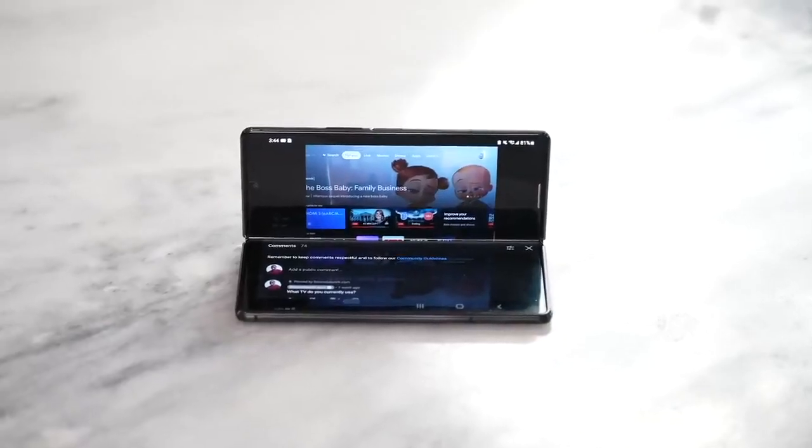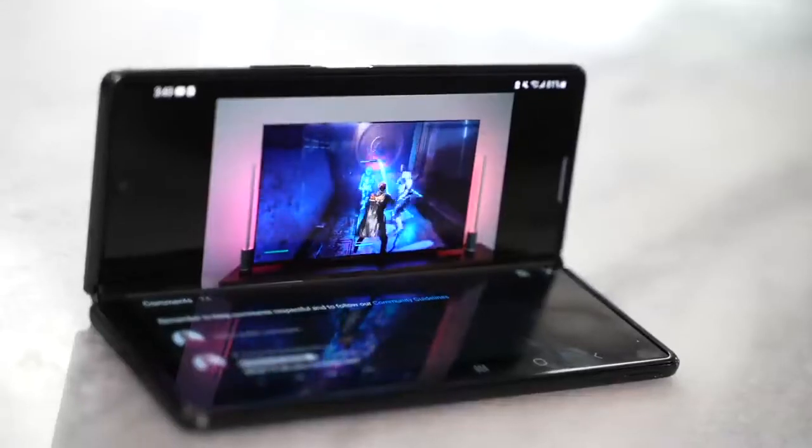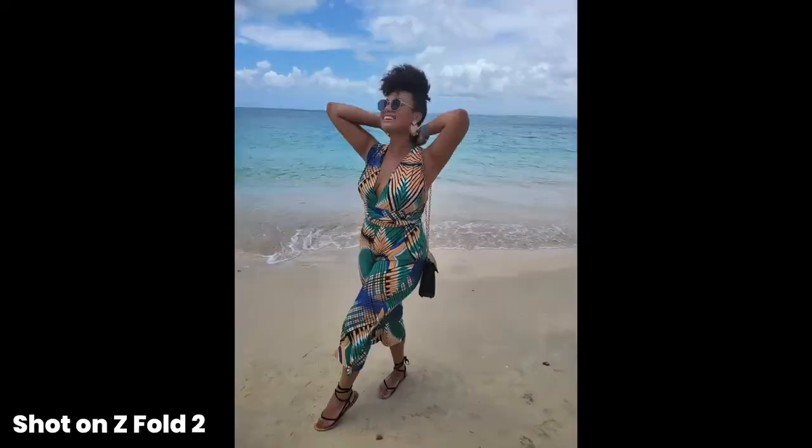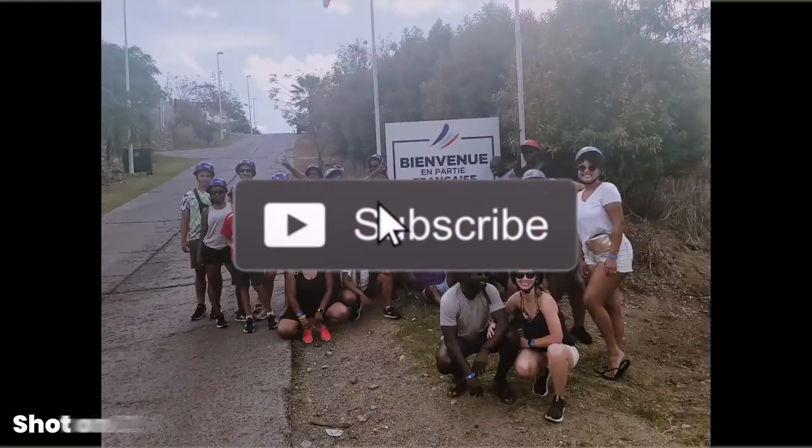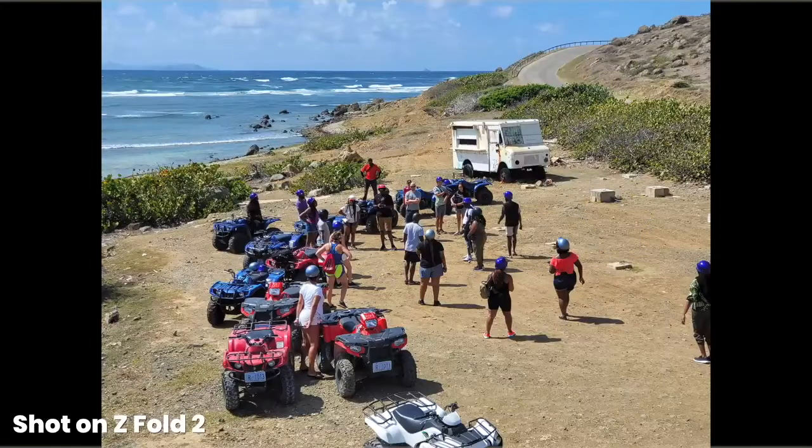Now, look, this device has some really cool quirks. The fact that you can fold it and watch content directly this way. It splits things like YouTube quite well, so you can have video on top, comments on the bottom. Also, I can use this as a great selfie camera for all the times we're taking photos in St. Martin. So the ability to navigate that way and use my camera in that fashion is pretty cool. It was great to take photos with friends, capture this kind of content, and see how they actually came out. So how about we take a look at some of the photos I took on the island, and let's see what it's all about.